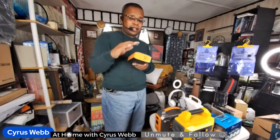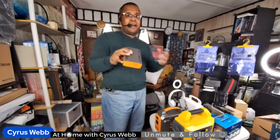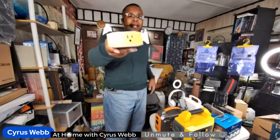You can, of course, use this for other things when you're traveling as well. But keep in mind, this is for smaller items. It is not going to power a mini refrigerator. Believe me, it's not going to do that for you. But if you have smaller items you want plugged in, maybe a ring light or something like that, up until, I would say, a laptop, this would work out really well for you.